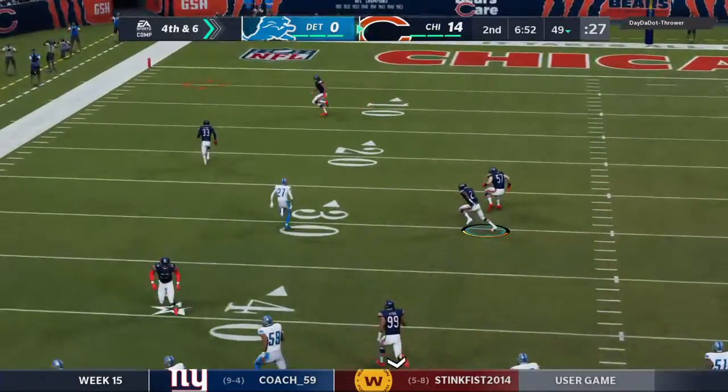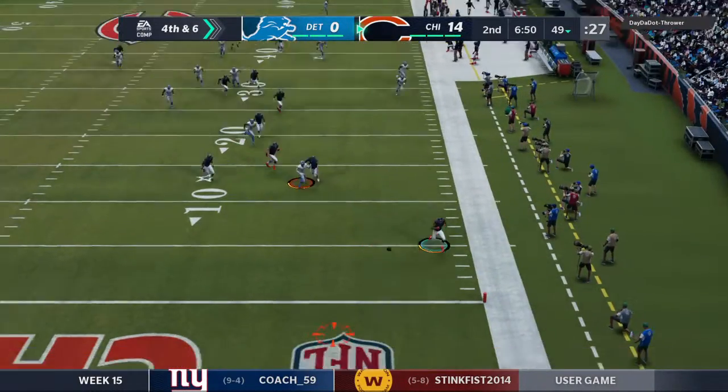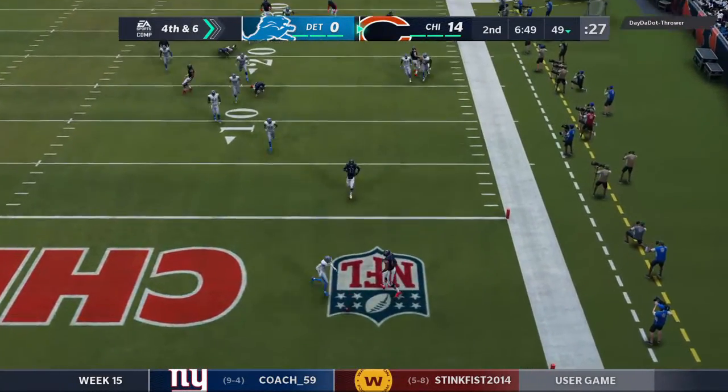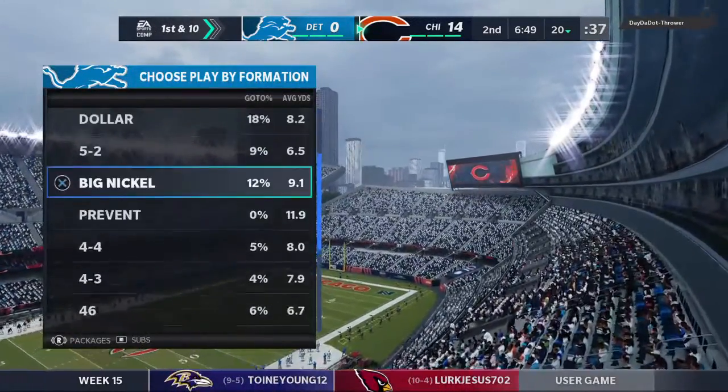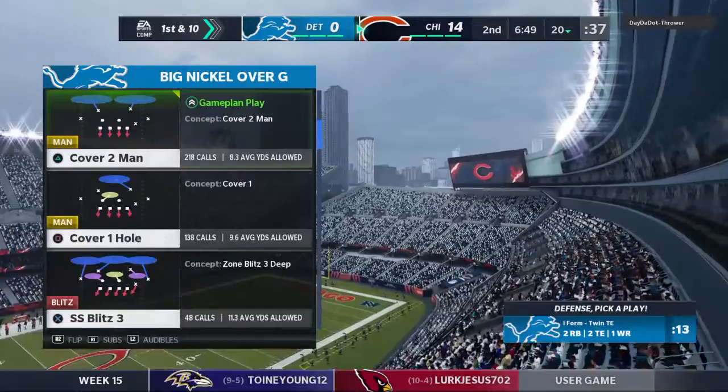He was called on 3 times in the win last week as his first one here's away. And he didn't quite have the backspin on that one. It hits at the 4 and continues into the end zone. It's a touchback.